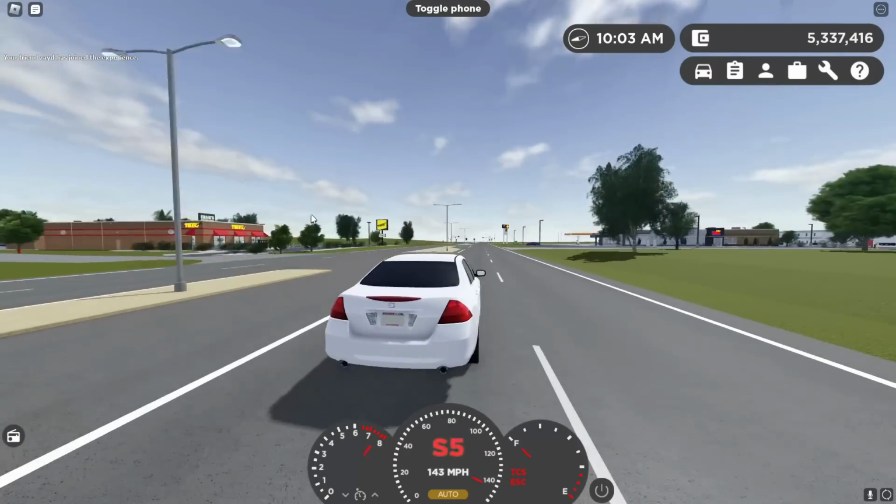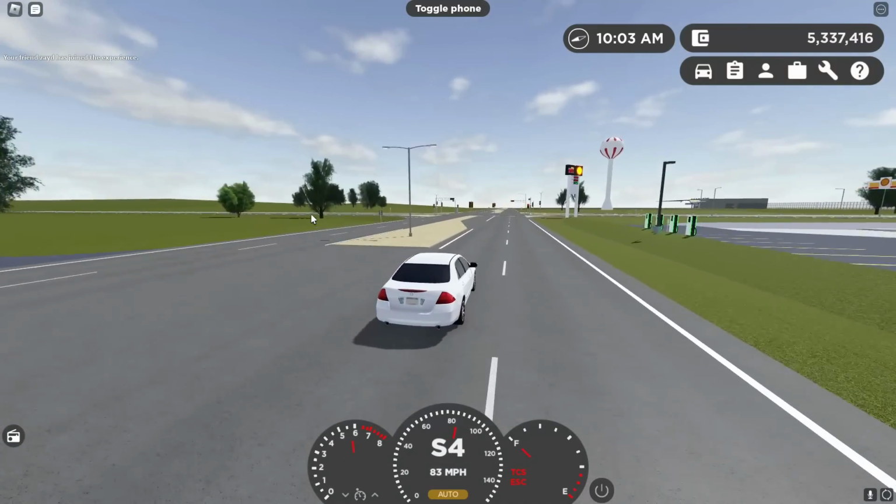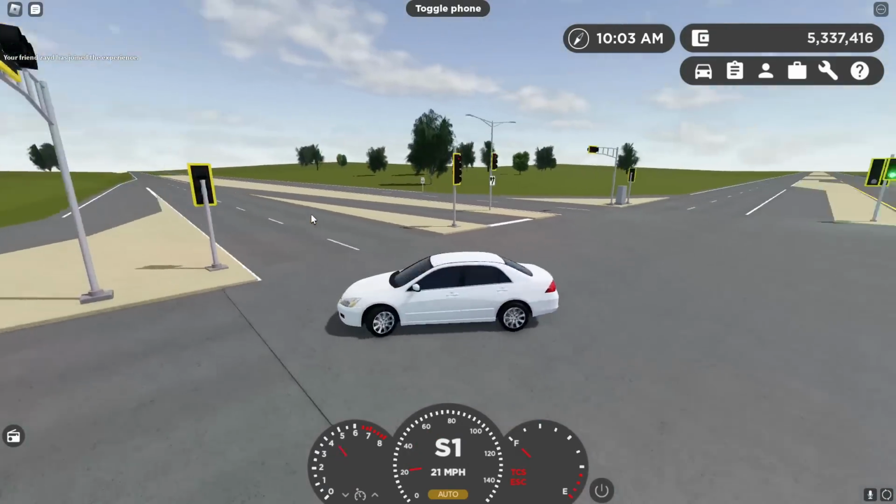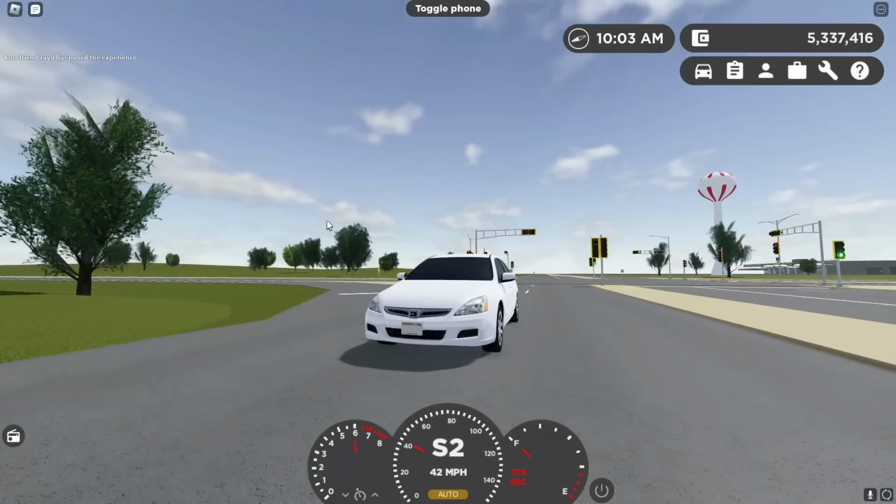Top speed on the V6 models is 154 miles per hour, but it does it in a lot faster paced, I guess you could say. I messed up my wording, so I tried to make it sound right.